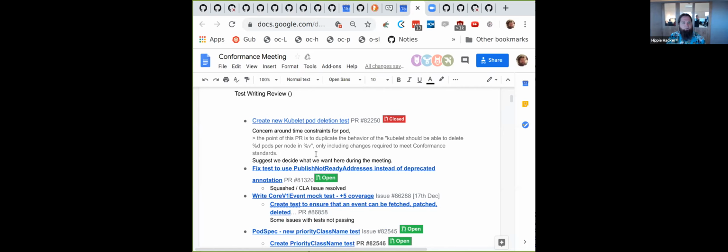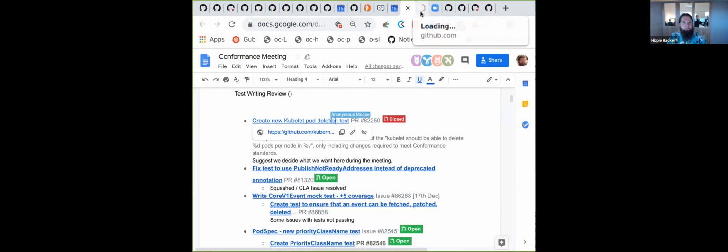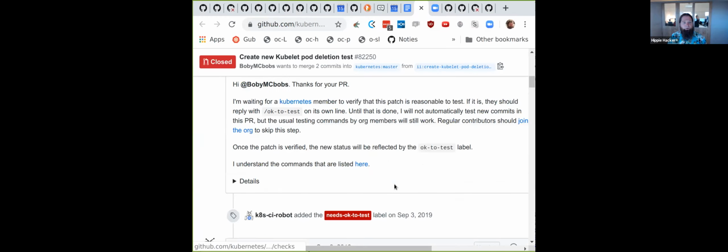The next part is our test writing review portion. We can go through the board for these, but I've summarized it here so we can quickly go through it. This create new cube pilot deletion test is currently closed, but we need to decide what we're going to do here. Back out, make it not so large.